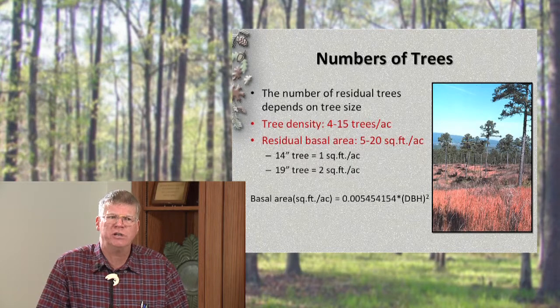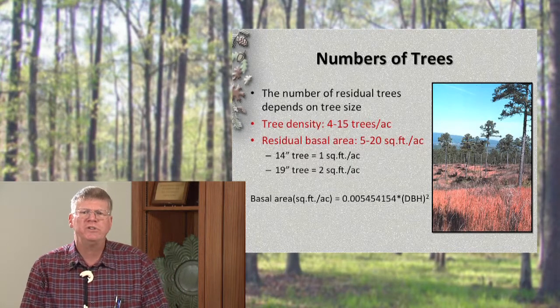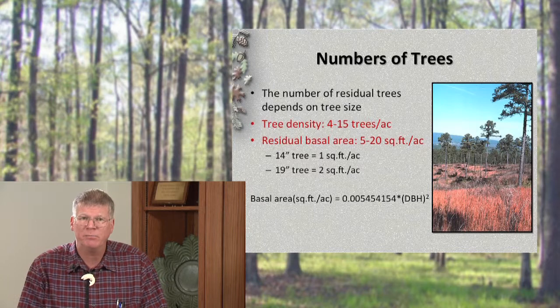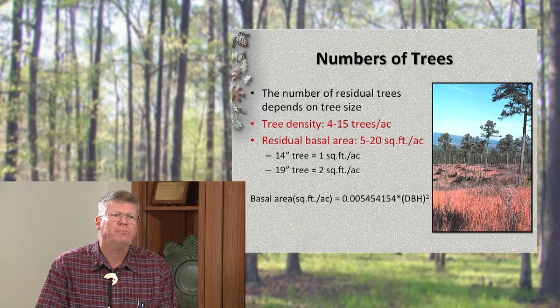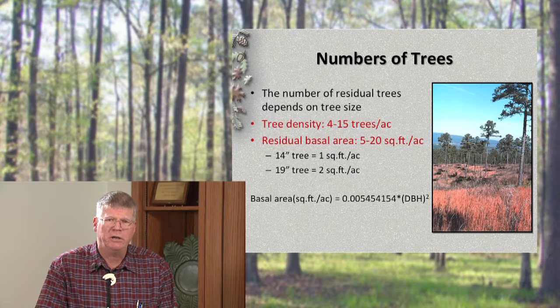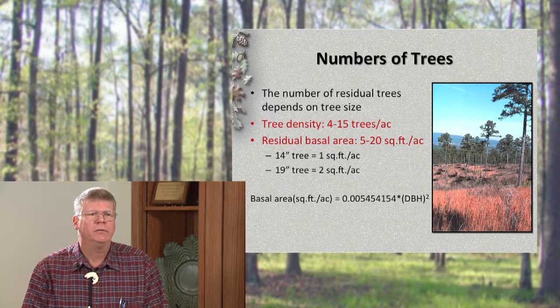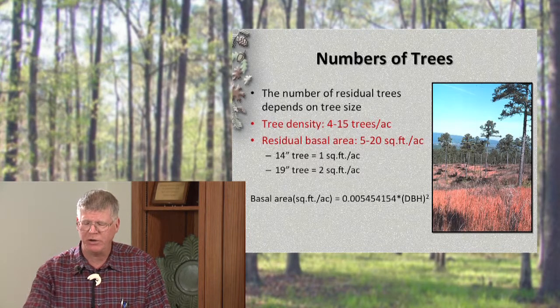Now, when we talk about the number of trees that are left for a seed tree cut, we're looking at about 4 to 15 saw timber sized trees, with a residual basal area of about 5 to 20 square feet per acre. Just to give you a reference point, a 14-inch diameter tree is about 1 square foot of basal area per acre. A 19-inch tree is about 2 square feet of basal area per acre. And at the bottom of the slide, you see our formula for calculating basal area with the conversion factor using diameter at breast height measured in inches.